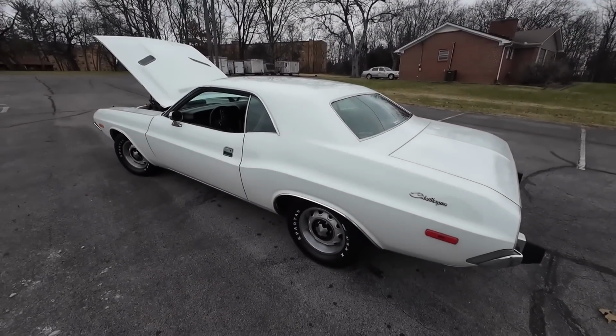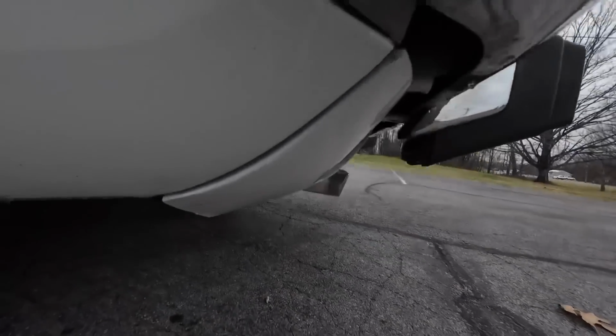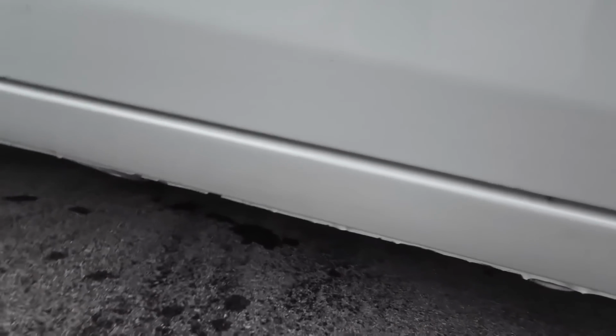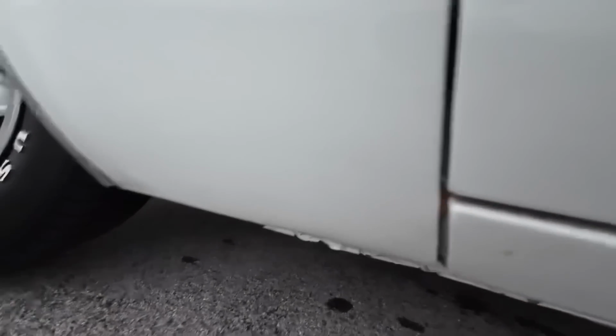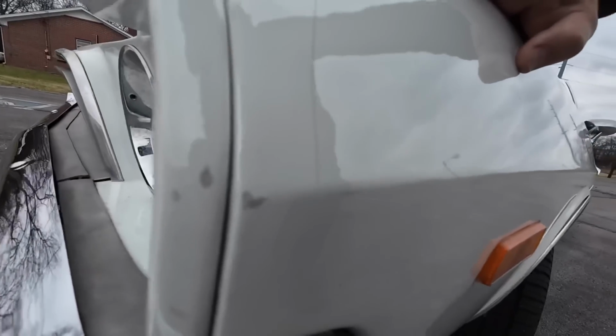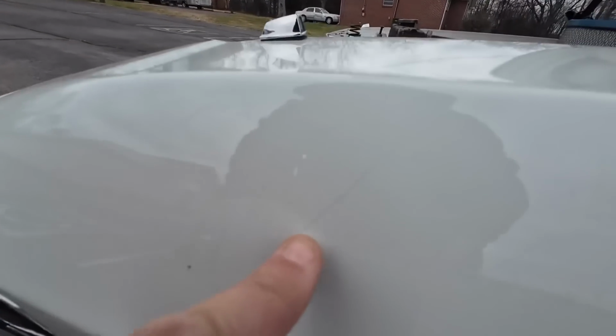Coming down this side, lower portion first. Trim's a little pulled there. You can see where the stripe kit was on the car. Spot in the corner. Chip. Scuff. Spots there. This stuff's coming off. You take a buffer to it. Actually, a hand wax probably get that off. Scratch. Scuff here and there.